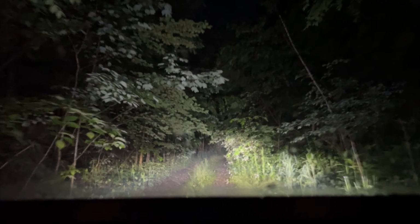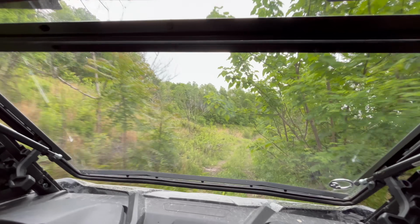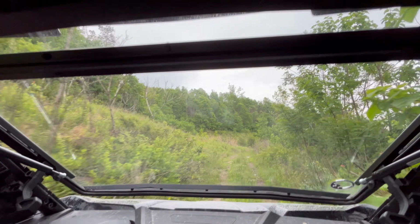Also, it protects you a lot from the trees, man. I go through some really tight trails, and that roof, man, is getting scraped constantly by tree limbs. If I didn't have that roof, that would be the top of my bald head, okay? That would not feel good whatsoever. Not only that, but I know that there are critters on those tree limbs. That is a really good way to get those Lone Star ticks on you, man, and then you're never chowing down on beef sticks again.